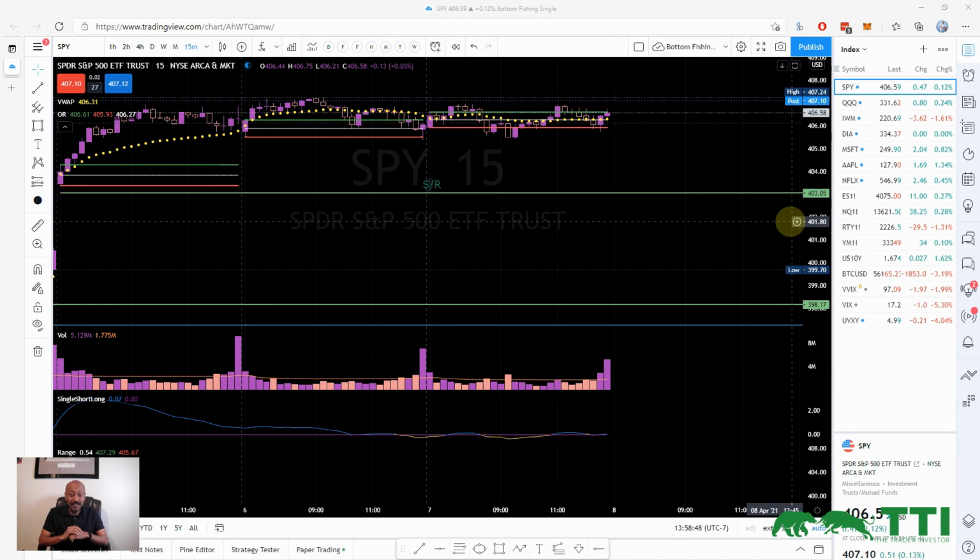So the smallest time frame that I use is the 15 minutes. And even that, I'm not looking at it all day. I'm just going to glance at it. I'm going to have it to the side, and glance at it every 15 minutes to see what price is doing.